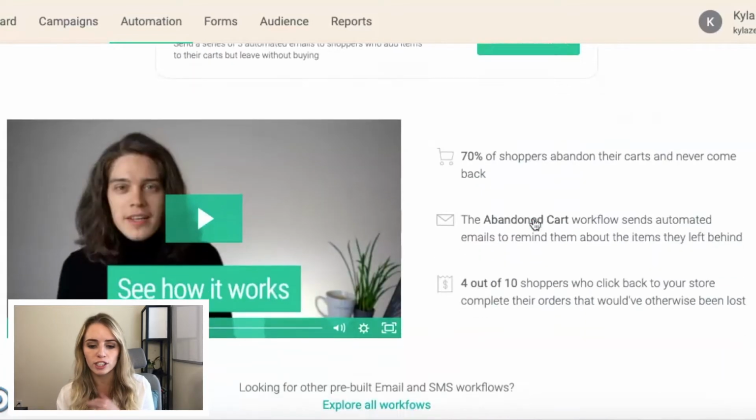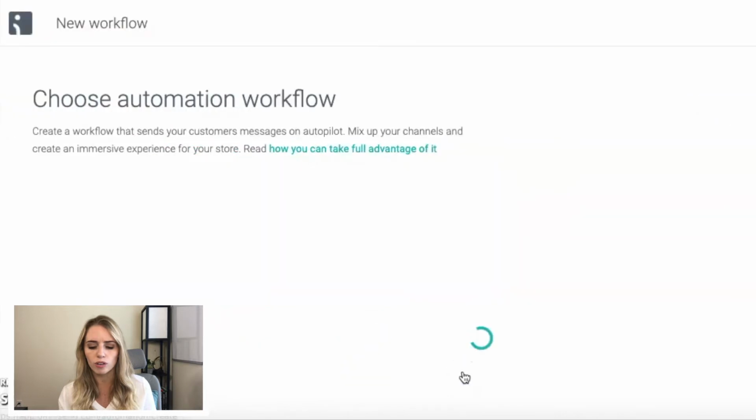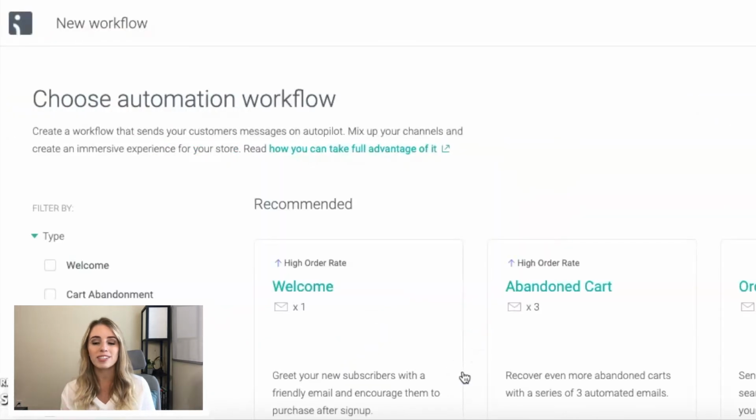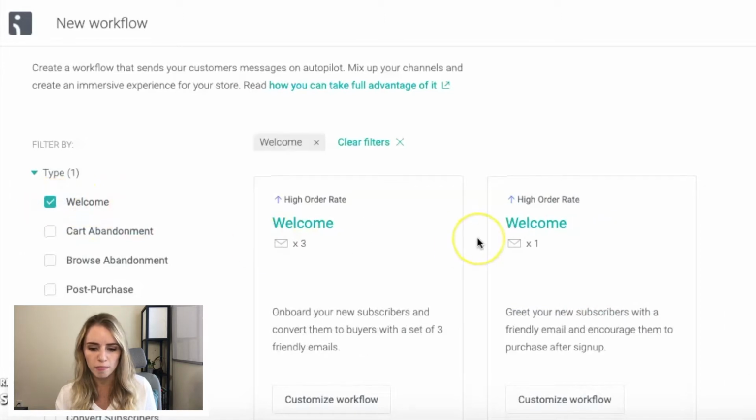So if you get here into the automation tab, you can actually go down here. I do love that they have this video here on the left-hand side, so you can see how it all works with the abandoned cart and how to set that up. But we're actually gonna go and explore all workflows here down at the bottom. And now you can see you have a lot more options. So again, there is that abandoned cart workflow that they were talking about, but you have a bunch of different options as well. So we're gonna go over here and select the welcome type and see what we have.